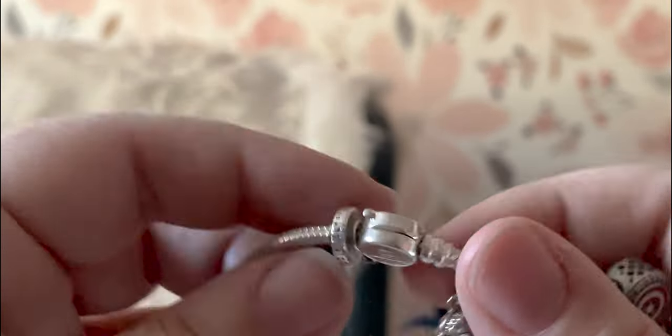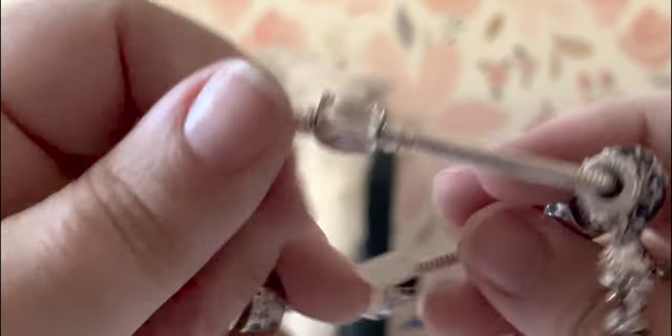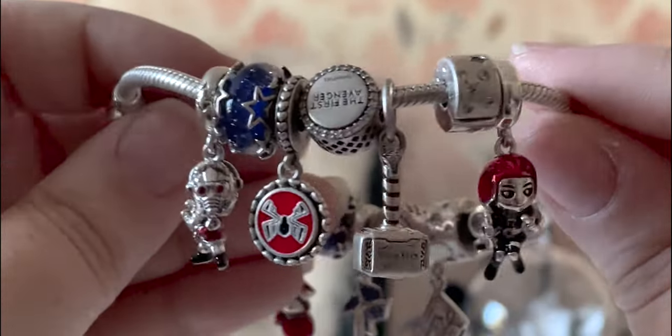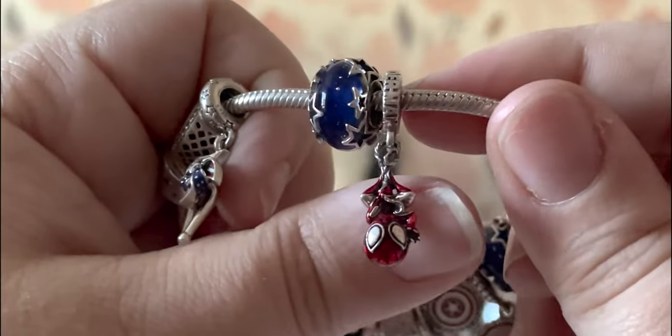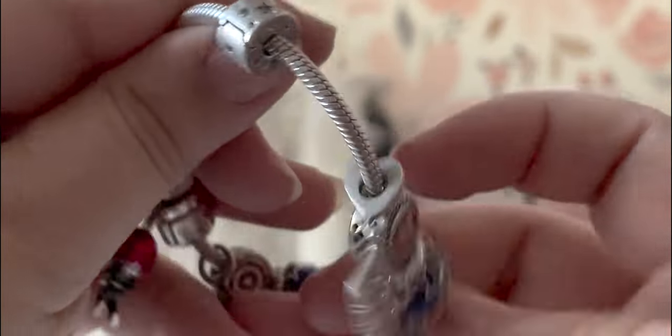I have her on, of course, my Avengers bracelet. It does not want to participate at the moment. And so the only character beads I have on here are Star-Lord and Spider-Man. Because again, I'm just not a fan of the faces. Both of these have masks, so I think that's why I liked them.